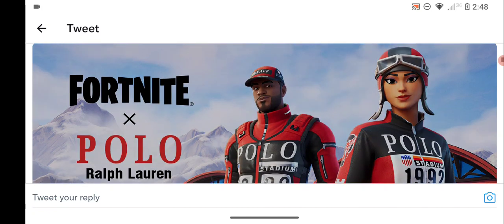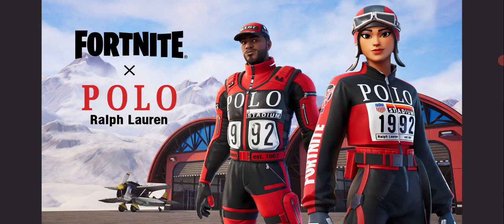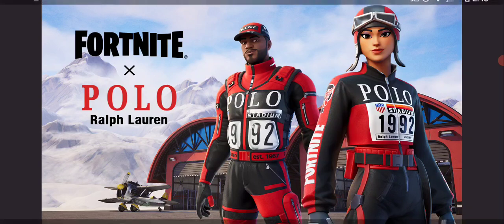So these are the two skins we have for the collab, which I like both of, to be honest. They're both very clean. I don't really buy fashion-themed skins, but these actually are dope. So, I don't know, they look pretty good.